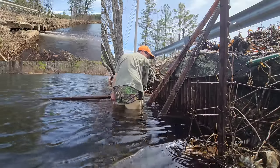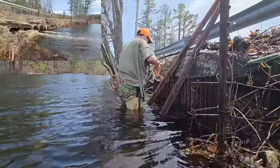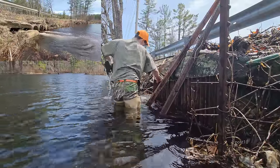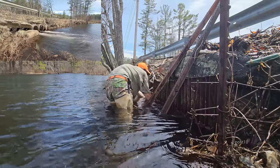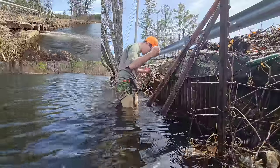Look at the size of this one! Look at what those beavers put in there! Oh, my shirt's all wet!